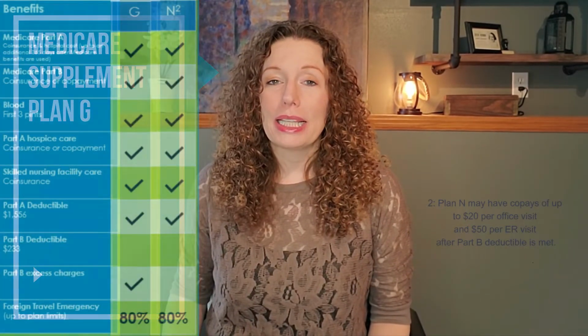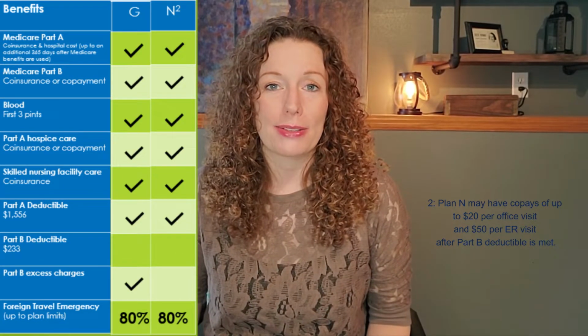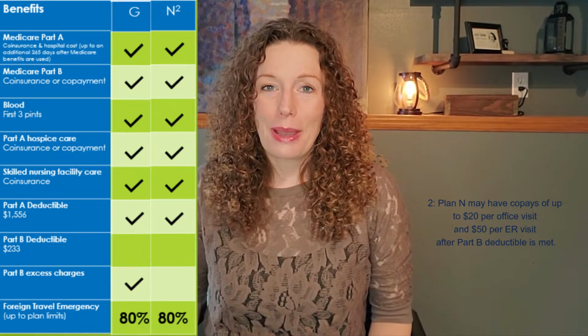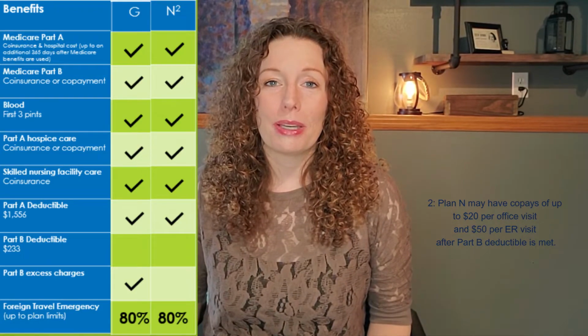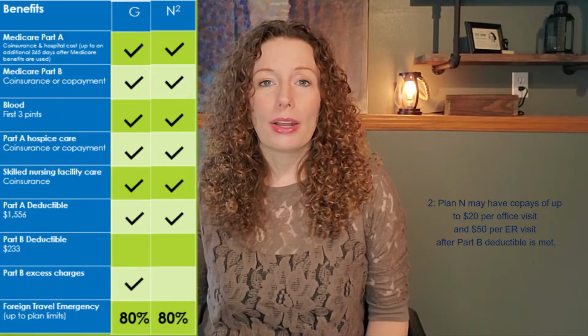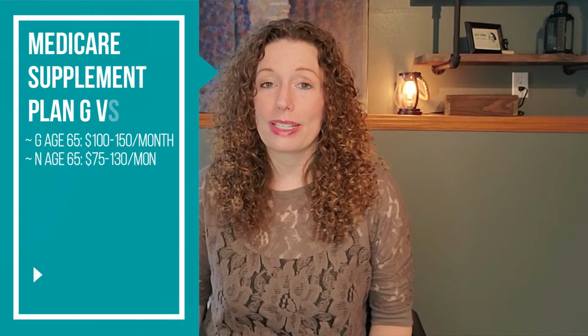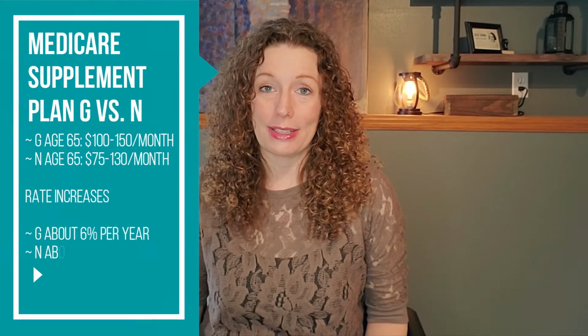Let's also look at Plan N, which is one step down in terms of comprehensive coverage from Plan G. Plan N monthly premiums are somewhere between $75 per month and $130 per month at age 65. So not too much difference there. However, we also have to look at rate increases. In the past 5 years, Plan N rates have risen by about 2% per year. Plan G rates have risen by closer to 6% per year.